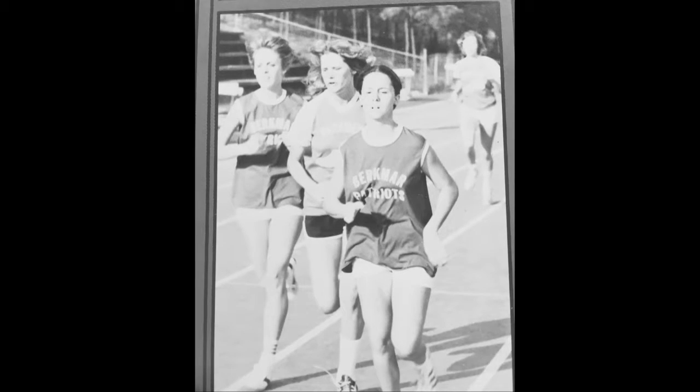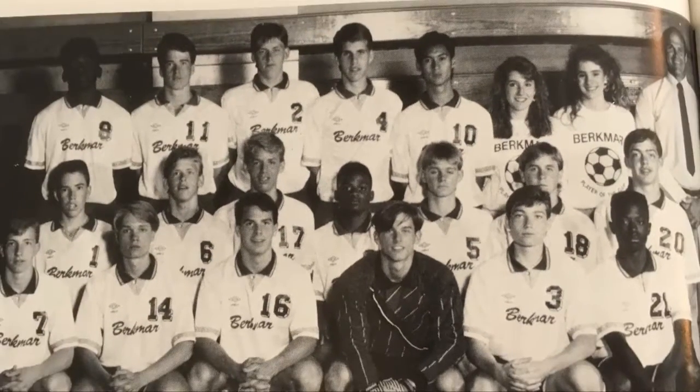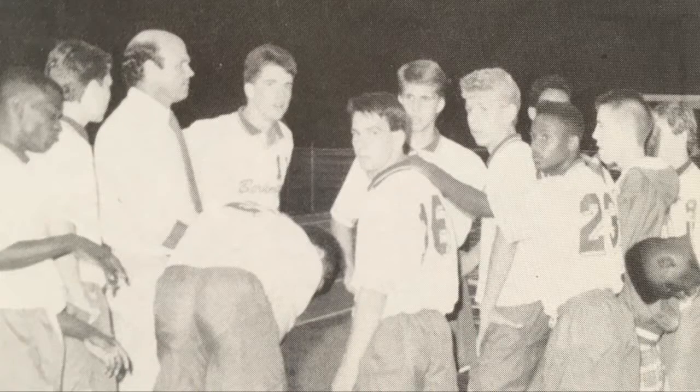There was not a lot of female sports during that time, so there were no softball teams or anything like that. We had a girls basketball team, which I did not play on, I was too short for that, and then we had track. Me and my 2 best friends were three of the first Black students to play soccer here.